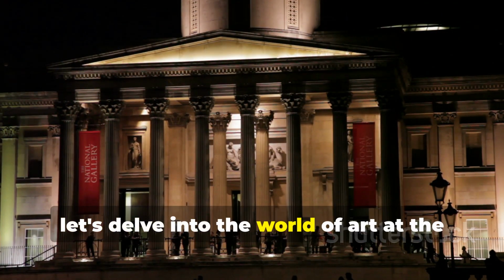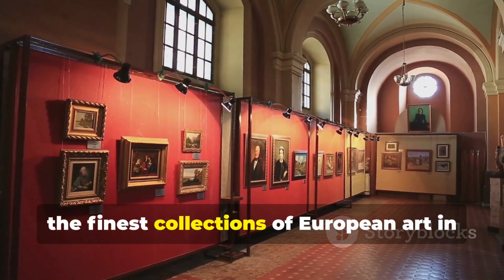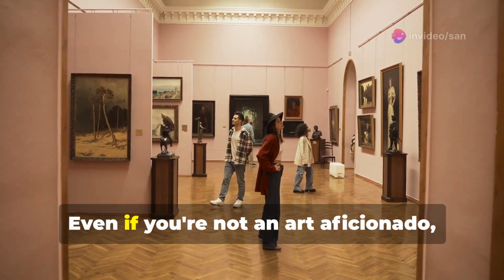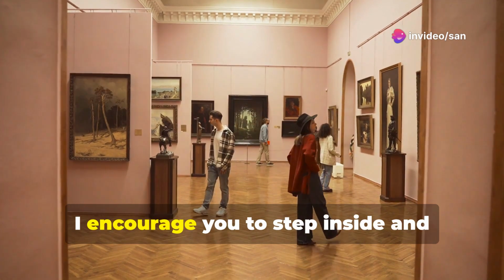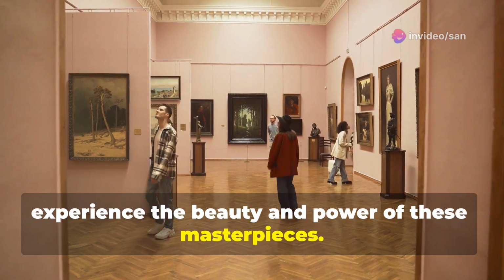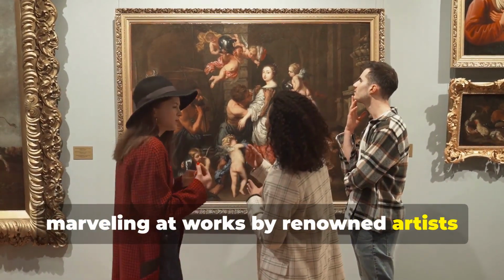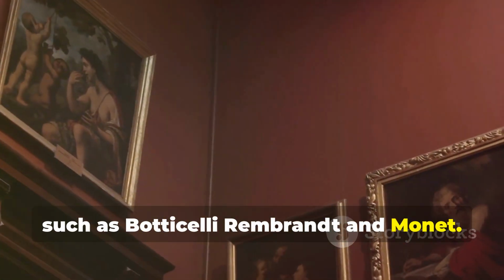Now let's delve into the world of art at the Scottish National Gallery, home to one of the finest collections of European art in the world. Even if you're not an art aficionado, I encourage you to step inside and experience the beauty and power of these masterpieces. We'll wander through the galleries, marveling at works by renowned artists such as Botticelli, Rembrandt, and Monet.